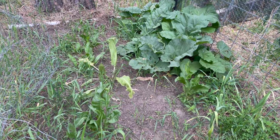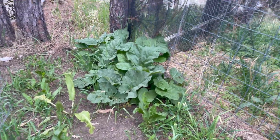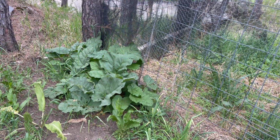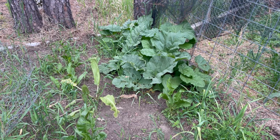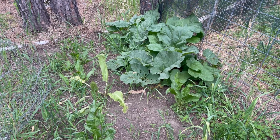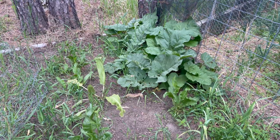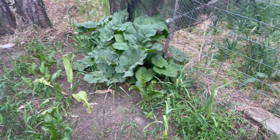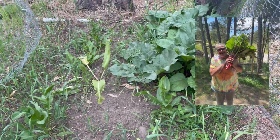These are like the forgotten gardens back here, but I actually have to get the hail netting over, which is that black stuff right there, because today we are expecting severe storms, and as per usual here, it's either they forecast them and they hit us, or they forecast them and they completely miss us. We've got some rhubarb I'm getting ready to harvest.